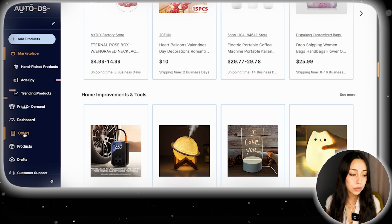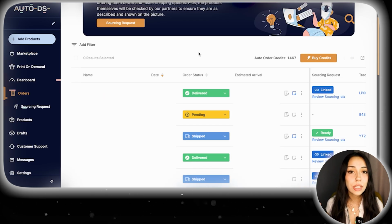you can go down here to orders. So all of the orders that you're getting on your store are going to be right here. And if you buy credits, AutoDS can fulfill the orders for you, so you don't have to click anything. I really like this because I don't want to be fulfilling every single one of my orders. I get a lot every single day, and that would take a lot of time for me.